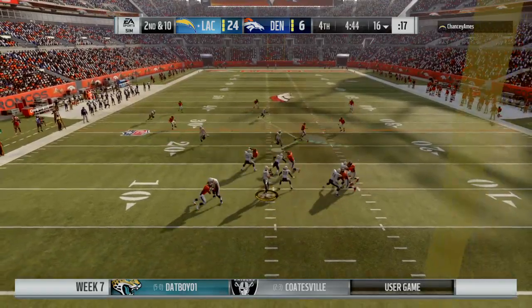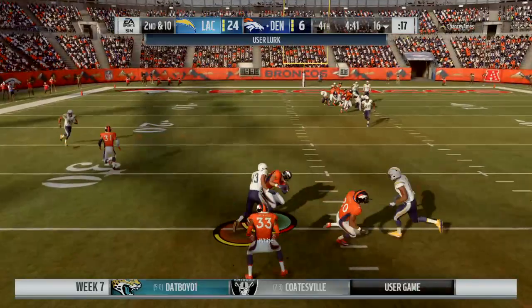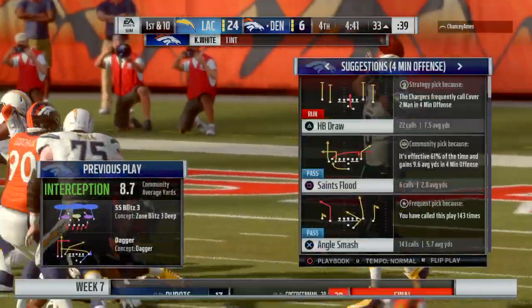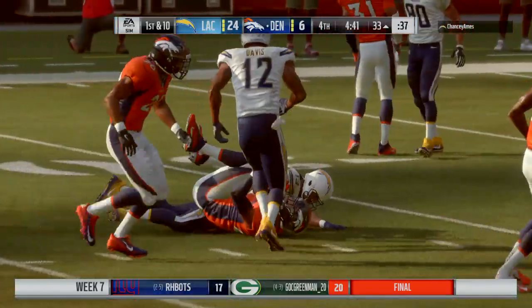Throwing again. Higgins. Trying to force it to Allen, and it's intercepted. Picked up by Kaiser White. And they have the football and will set up shop at the 33-yard line.